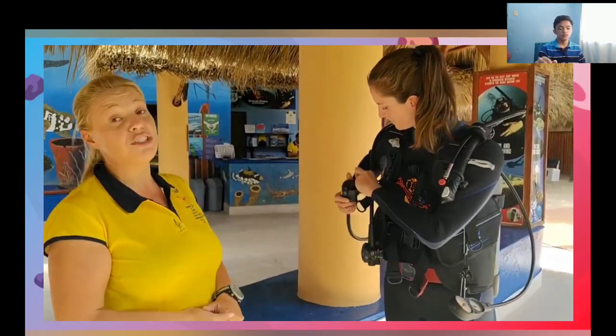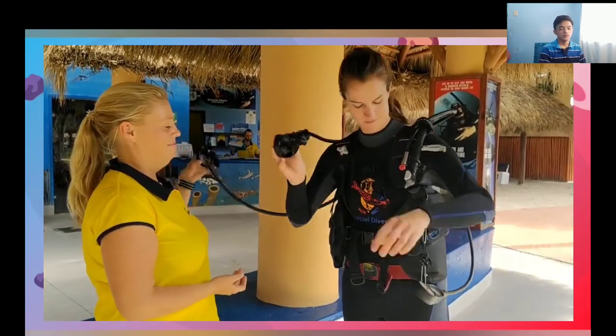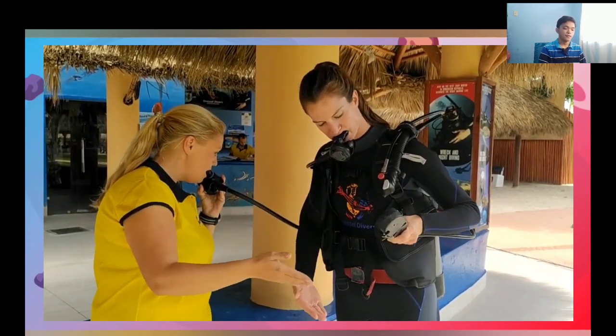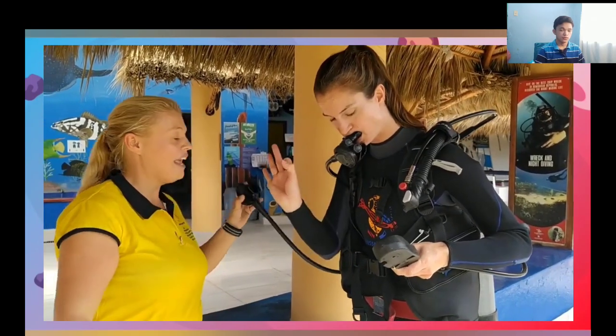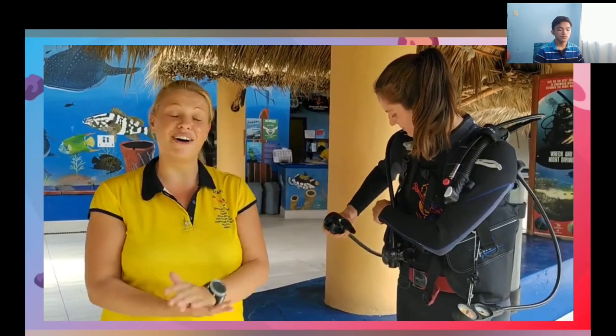Then we have the A, which stands for air. So we check with your body, your air, while you watch your manometer. If the arrow does not move on your manometer, it means that your air is good to go.